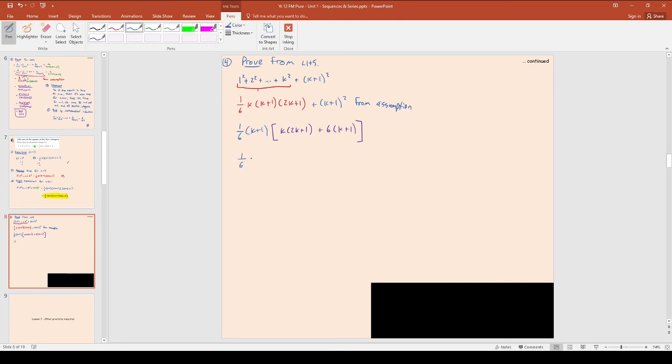A 6th, k plus 1. The purple bracket is going to become a circle bracket now because I'm going to try to skip steps. We're going to get 2k squared plus k plus 6k plus 6. Cool. Tidy. A 6th, k plus 1, and in this one, it's going to be 2k squared plus 7k plus 6.